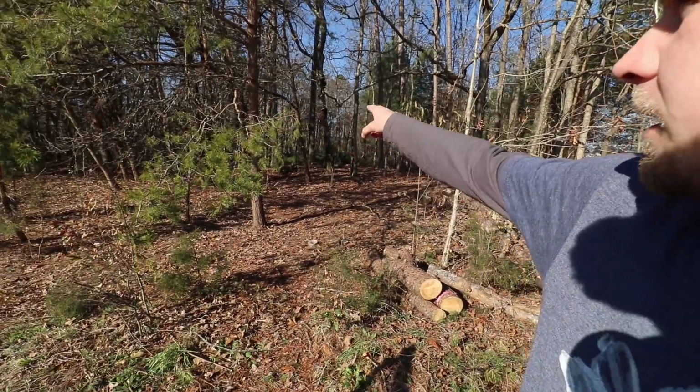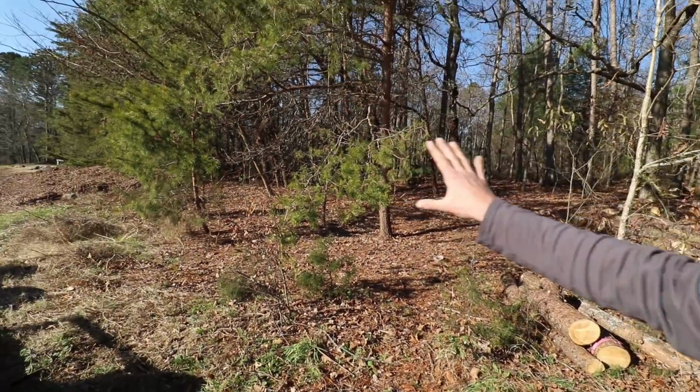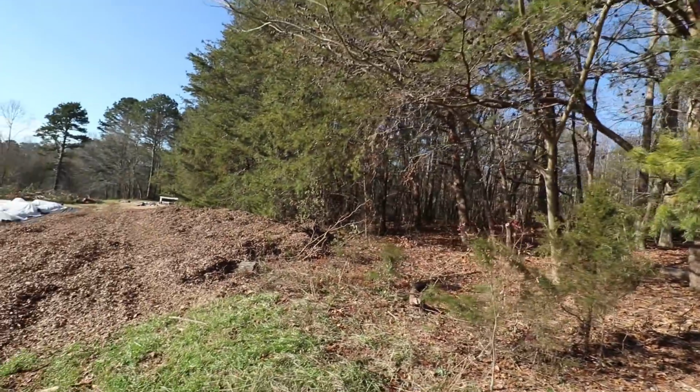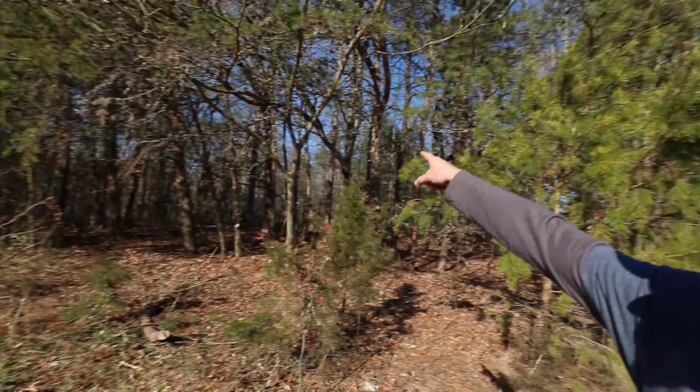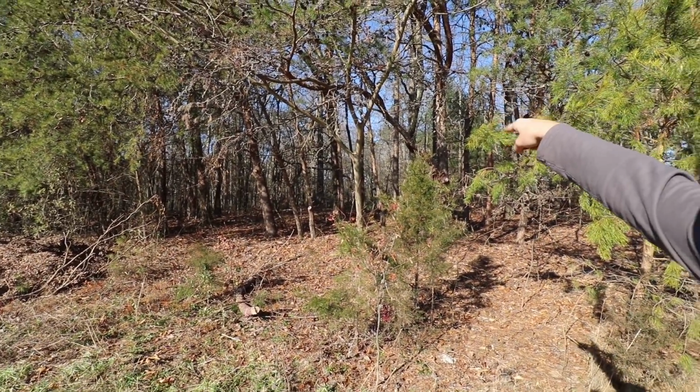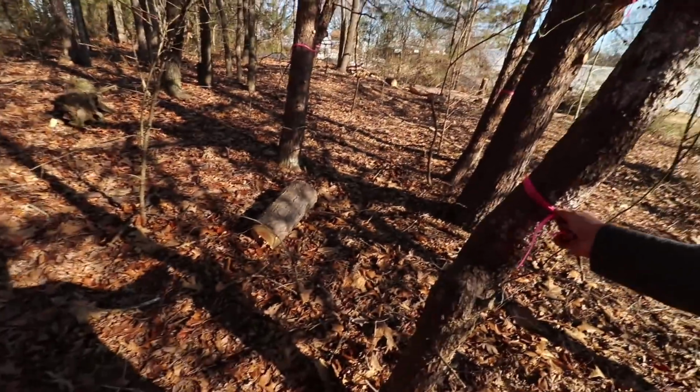My plan is to get all this junk here removed and out of the way. I'm gonna try and expose this mimosa tree. It's a nitrogen fixer, so I want to keep that one. So that requires me to get up in this small pine and take that off by hand in the tree and take these tag trees out.